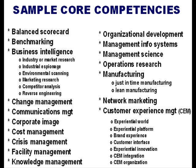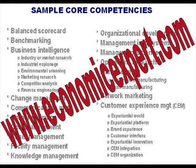This list is just a small fraction of a list obtained from economicexpert.com. Searching the internet for core competencies will produce many more possibilities. This kind of search is good for getting ideas. But remember, you can create any competencies that match your background. Things like theft protection might not be on anyone's list, but if it describes something you can do, use it.